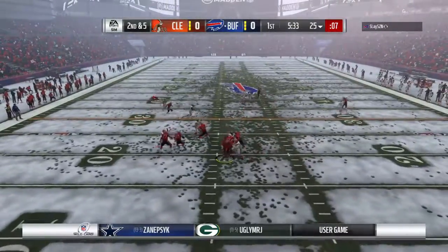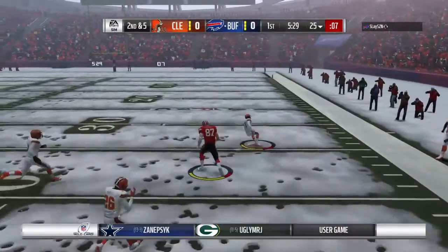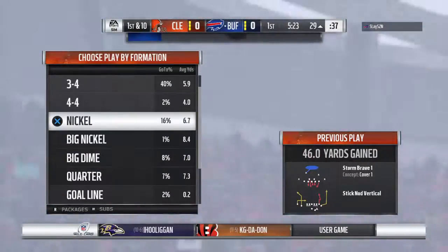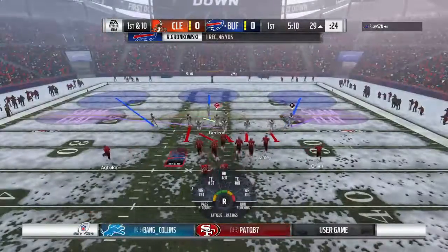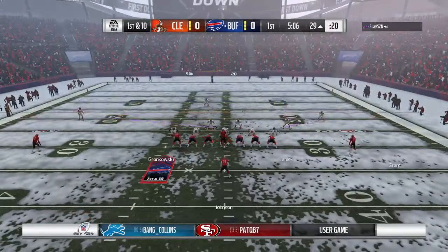To throw on second down. Oh, he got position on him, and he pulls it in. And all the way down to the 29. A big play here for the Bills. 46 yards. So now the big play has him all the way inside the 30, first and 10.